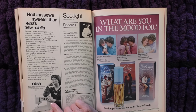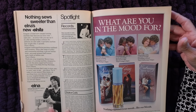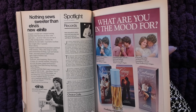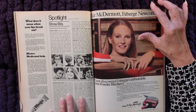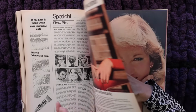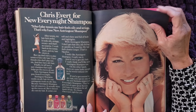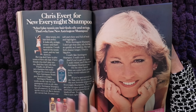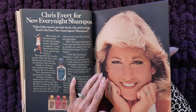Sewing machines. And more. $5 for 2 fluid ounces. Fabergé makeup. Chrissy Evert, she was great. She was a tennis player and just very relatable. And so they could put her face on anything teen, and we girls loved it. She was an awesome tennis player.